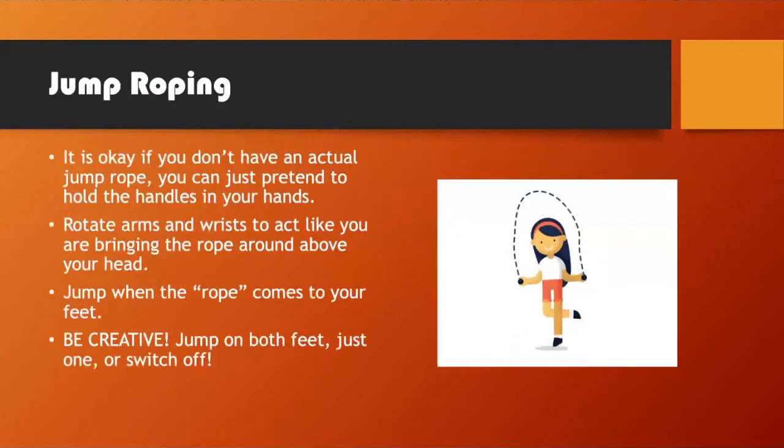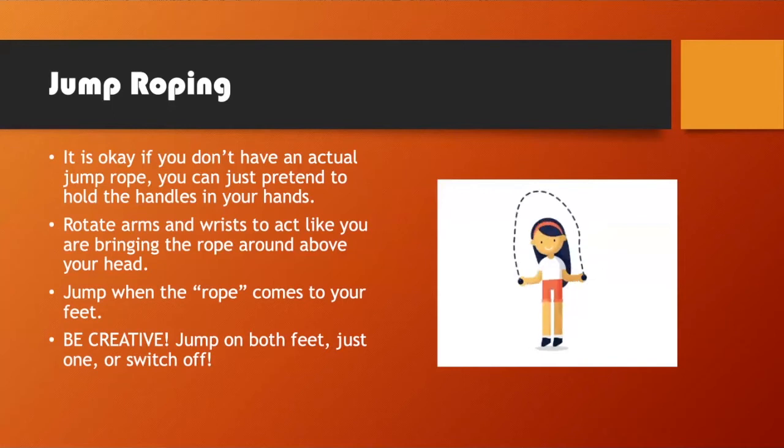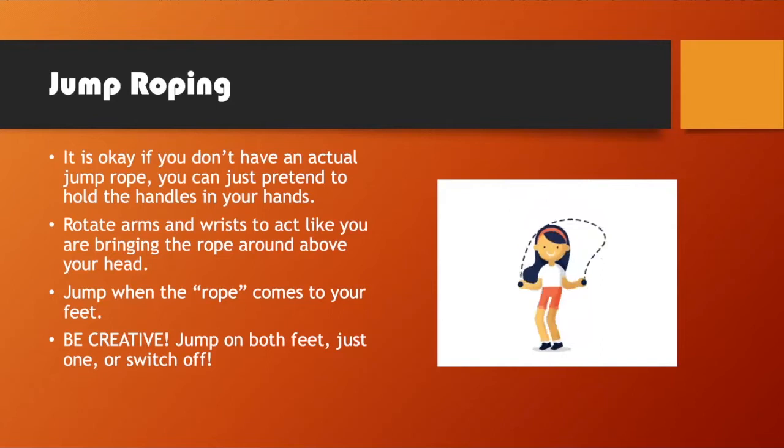Our first exercise will be jump roping. It is okay if you don't have an actual jump rope, you can pretend to hold the handles in your hands. Rotate your arms and wrists to act like you are bringing the rope around above your head, and jump when the rope comes to your feet. And you can be creative. You can jump off both your feet, just one, or even switch off. Go ahead and try that at least 5 times.